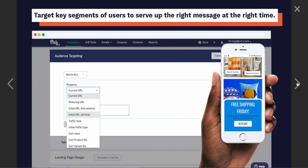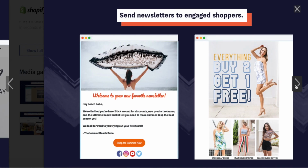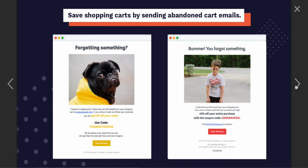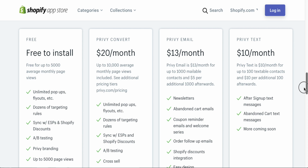So if they abandoned their cart, then you can automate a lot of different emails that go to the customer, just saying, hey, you abandoned your cart, maybe come back and do something else. So there's a lot of automations you can set up so you don't have to do this yourself and hopefully try and recover some of those lost carts. You can also produce newsletters with this and marketing campaigns on both SMS and email. This also does integrate with MailChimp and Klaviyo if you're using those now, and it is totally free up to 5,000 average monthly page views.